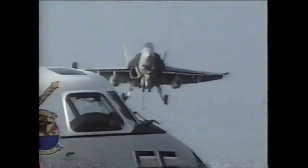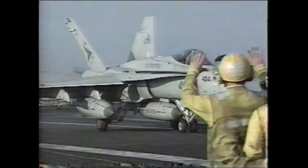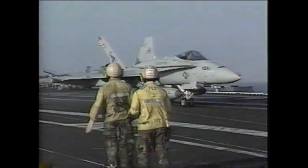This ruggedness comes at a high cost, a cost that land-based air forces are seldom willing to pay. The Navy's Hornet is about 50% more expensive than its Air Force counterpart, the F-16, with a base cost of about $25 million.